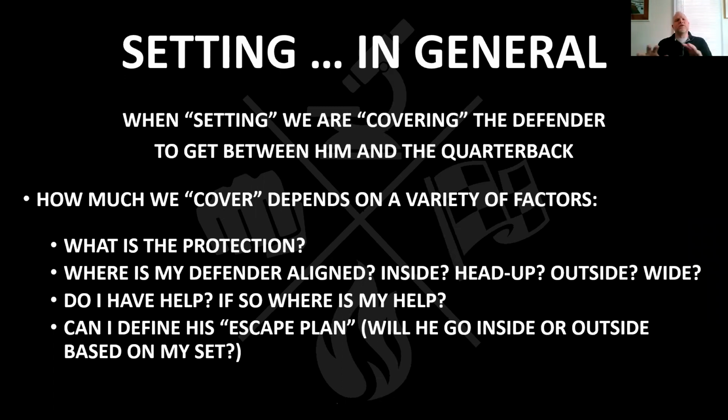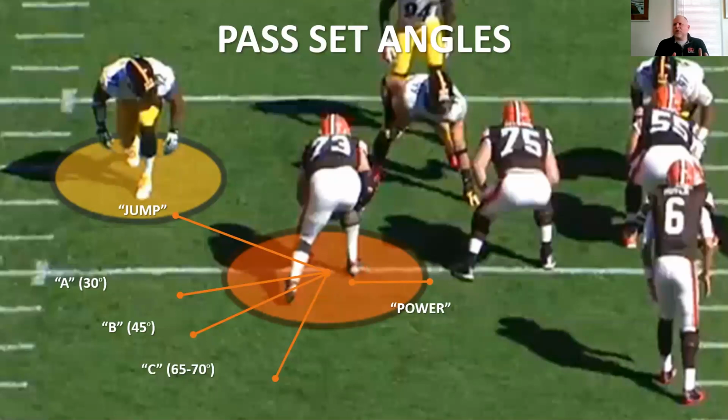All right. And how much of the defender we cover is based on a lot of things. What's the protection? Where's the help? Can I define his escape plan to make him go inside or outside based on what I want him to do? But we talk to the guys about the pass set angles that they would use. For the most part, tackles live in angle B, that 45-degree angle set. Tackles live in that world more often than not. Guards tend to live in an angle A world. All right. It's a little flatter, probably about 30 degrees.